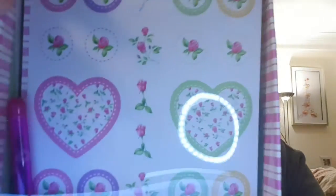So this is what it looks like on the inside. These stickers, really pretty set. And you can use the box later on as well. It's a really nice box, nice and sturdy. So I think these are sold at The Works. So if you really like stationery and you really like sending letters, you should check this out.